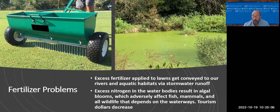So don't think, well, I really want my lawn to look good, so I'm just going to throw a little bit extra on, or I'm not going to measure it, or I'm going to do it maybe more often than what is recommended. All of us who are fertilizing lawns are a part of the problem. We all have a part to play in that.